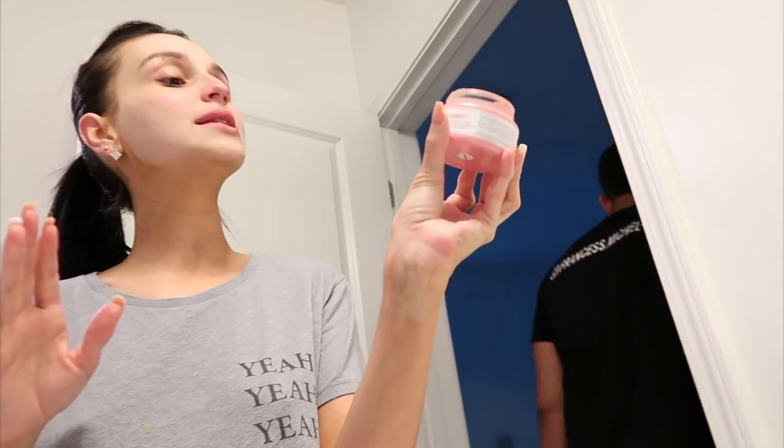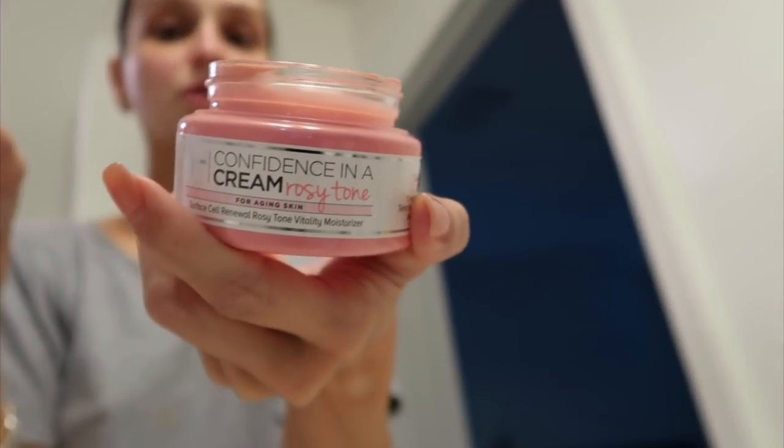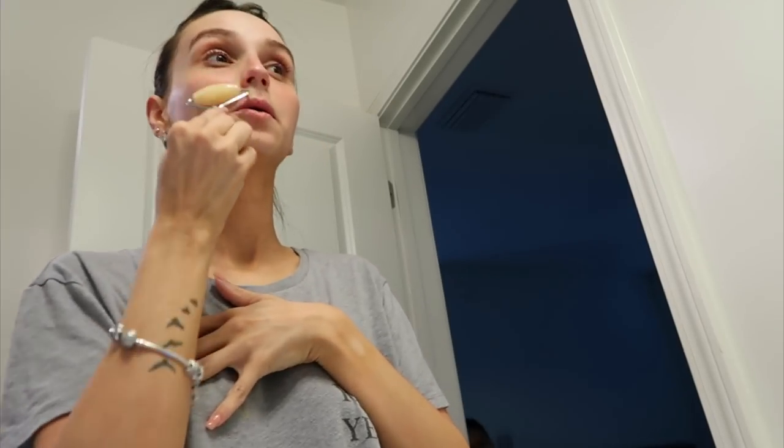Then I move on to my It Cosmetics Confidence in a Cream moisturizer. Alright, then I move on to the Rose Ceramide Cream. This is an intense moisturizer from Pixi, also from the Rose line. The last thing I use is their Glow Tonic serum.